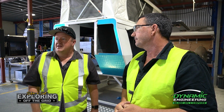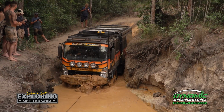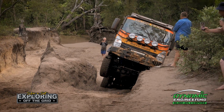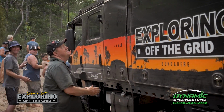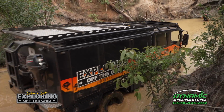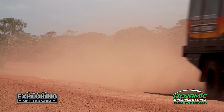Yeah, and look, not that I've had the canopy on my truck that long, but it's run the Telegraph Track and it's had probably more abuse than what the average guy would want to put a canopy like that through. You know, it's had a few knocks and everything's just held up fantastic. So the corrugated roads of Cape York, no sign of any movement at all. So it's a credit to you.